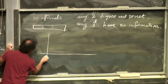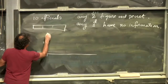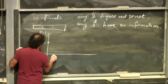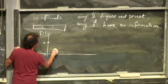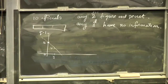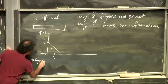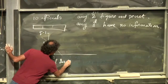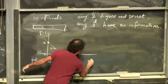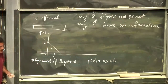We have our secret, S. It's a number mod Q, so it's between 0 and Q minus 1. Then we take a random other number: at 1, we take some random number R, and we draw the line that goes through these. So we take the unique polynomial of degree 1, P of x equal to ax plus b. This is our unique line.